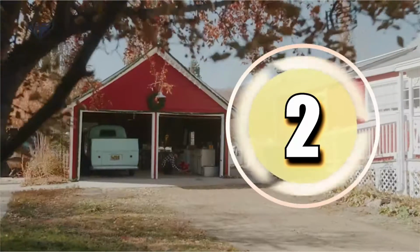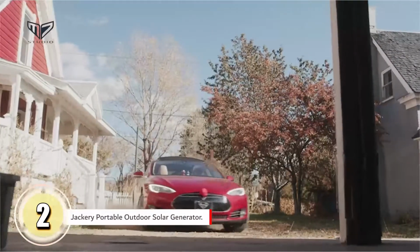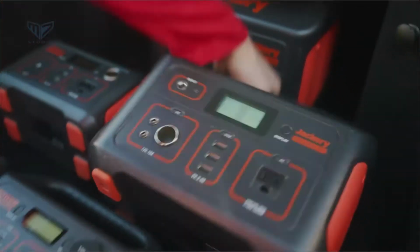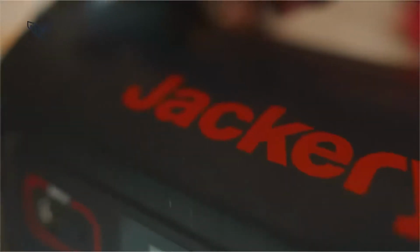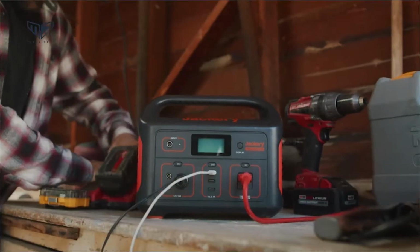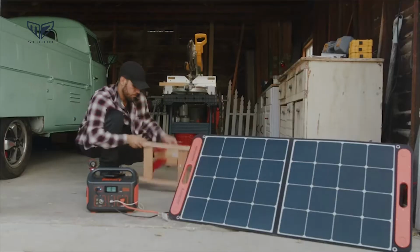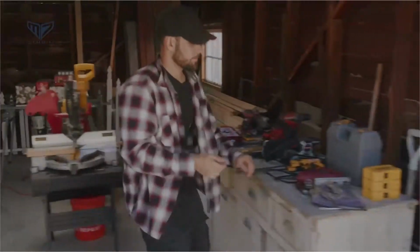Moving to the next one on the list. In the second position we have the Jackery Portable Outdoor Solar Generator. Weighing in at a relatively light 13 pounds, the compact, durable, and affordable Jackery Explorer lets you take solar-powered electricity along on every adventure. The 500-watt inverter provides enough juice for charging multiple devices in either of the AC or DC ports or one of the 3 USB ports.